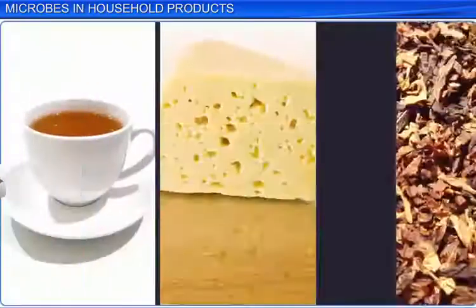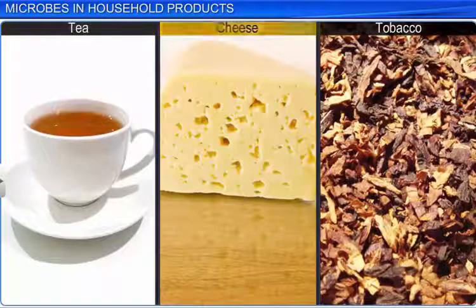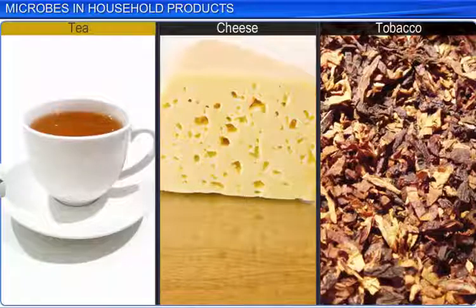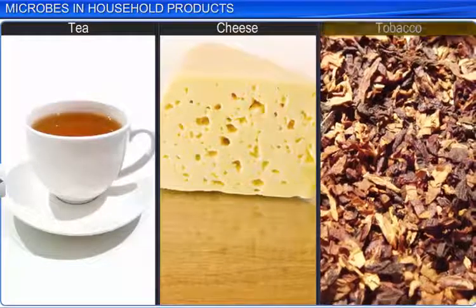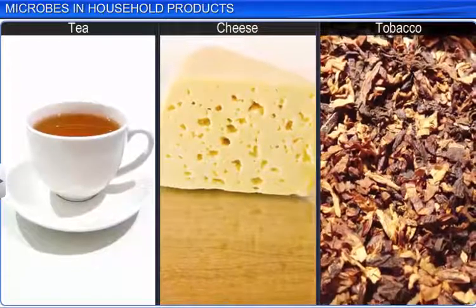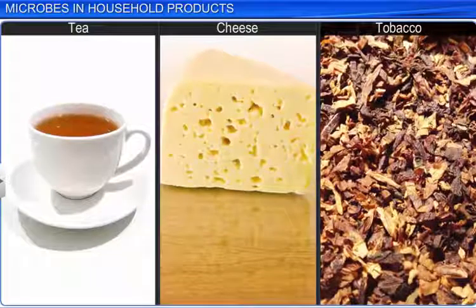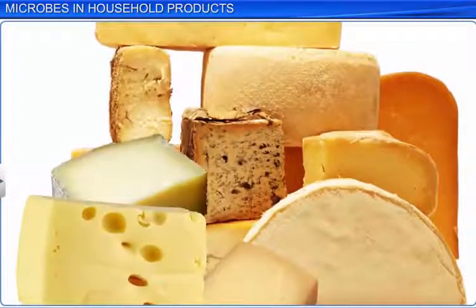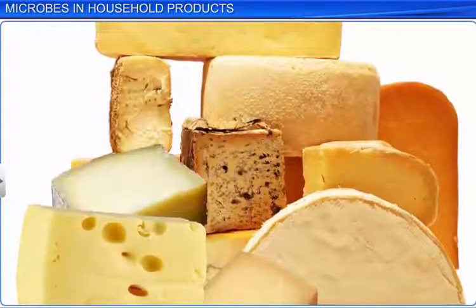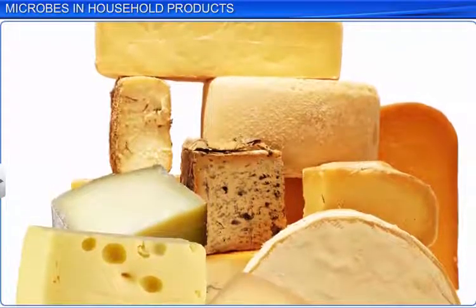In addition, some bacteria help in curing of tea, cheese and tobacco. Curing is the process that determines the flavor of tea, cheese and tobacco based on the degree of fermentation and putrefaction they have undergone by bacteria. Different varieties of cheese are distinguished by their characteristic texture, flavor and taste, all of which depend on the choice of microbe used.